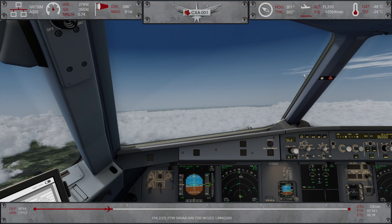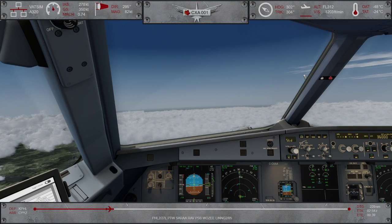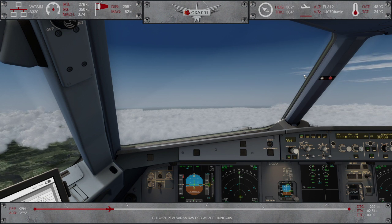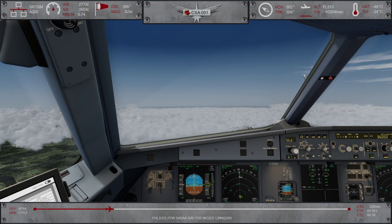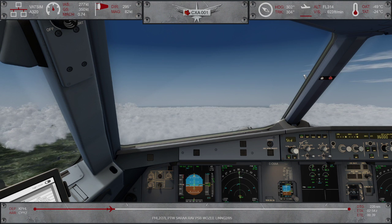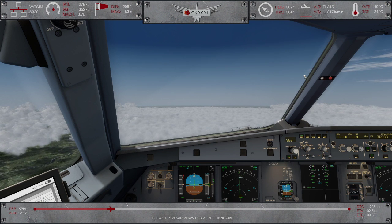Canadian Express 596, you're radar contact 25 miles south of the Berg intersection at flight level 370, welcome. Roger, Canadian Express 596. United 1446, turn left heading 300, intercept the localizer. Turn left heading 300, intercept localizer, United 1446. Cactus 585, reduce speed to 190. Reducing speed 190, Cactus 585.